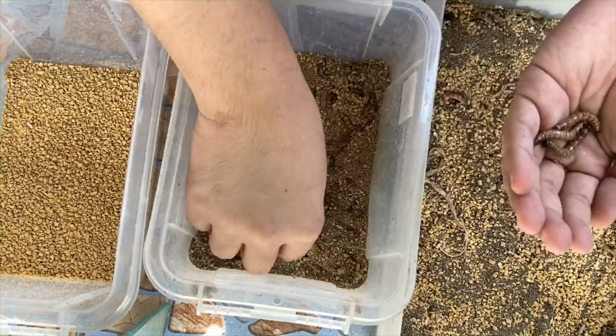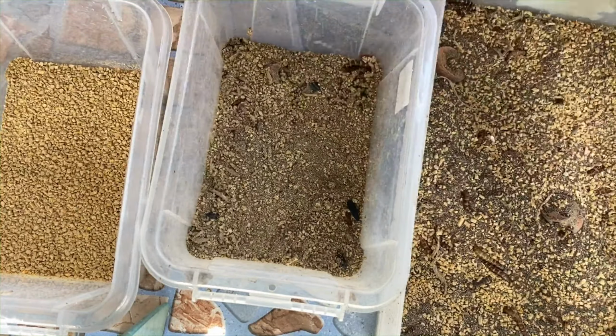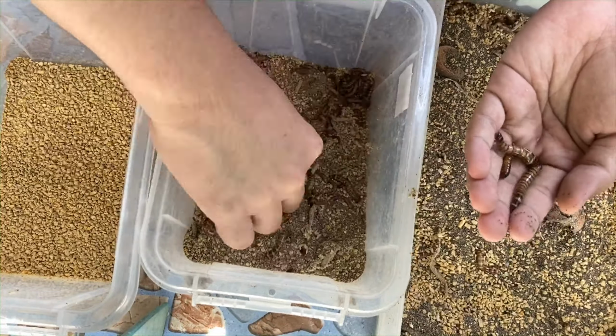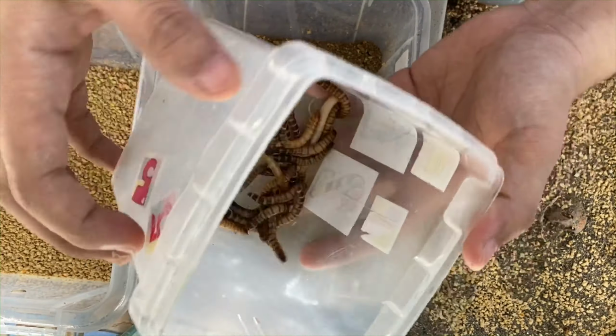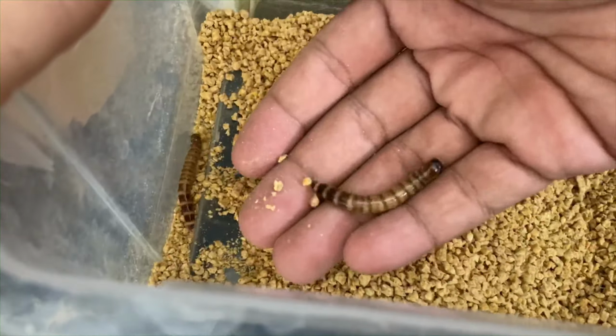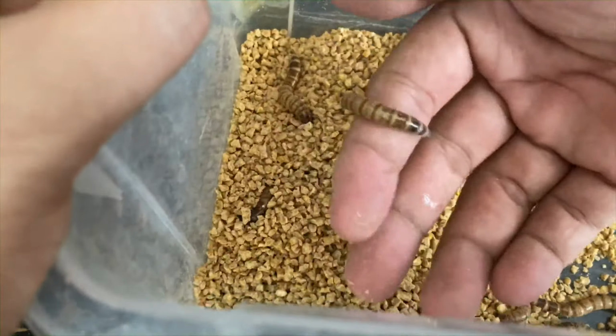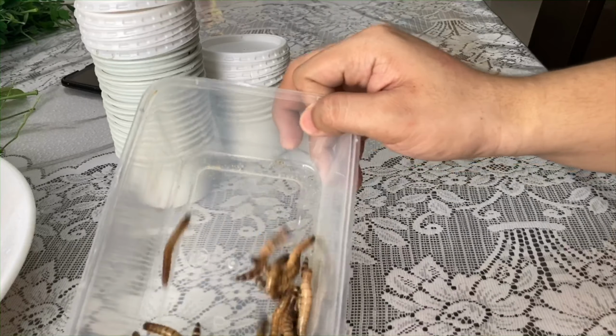sila. So right now, ang ginagawa ko, pinipili ko yung mga pinakamataba and pinakamahabang superworms. So within the next 3 to 5 days, ang gagawin mo lang dun sa mga pinili mong superworm is papakainin mo sila, busugin mo sila bago mo sila i-separate.